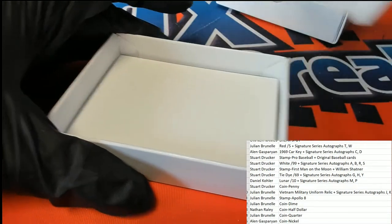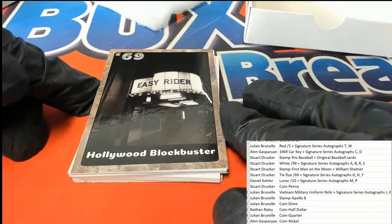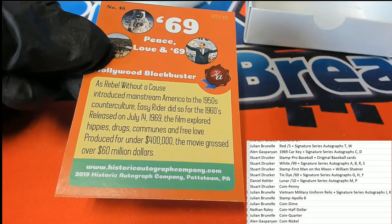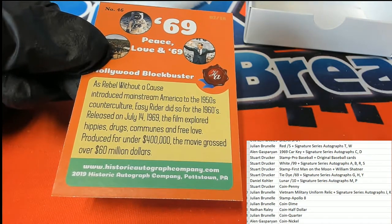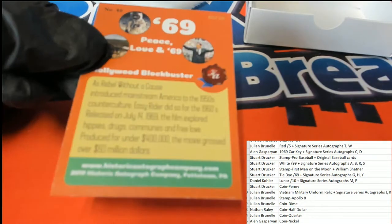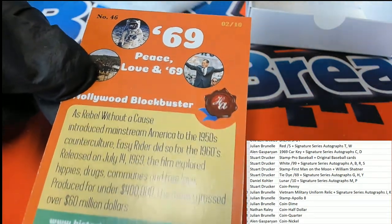Good luck, everybody. The 1969 box break. Let's see what comes out of the rip here. The very first thing we have happening is Hollywood Blockbuster Easy Rider. Rebel Without a Cause. Easy Rider. So this is 2 of 10.